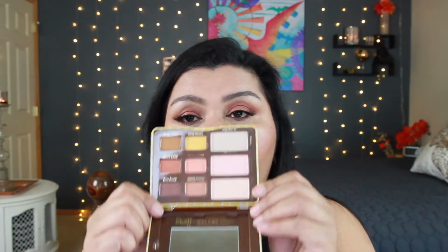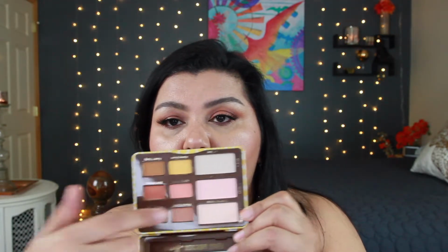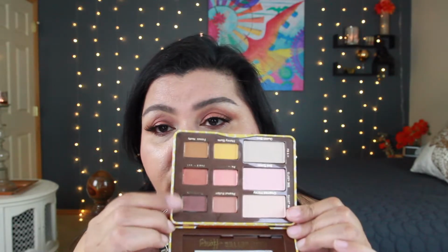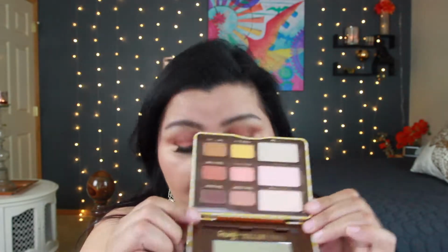Some people might use these as the shadow on their eyelid. And the concept for these palettes is you're supposed to be able to use these across this way in order to create a look. I don't know. To me, it's just not a very good palette. Also, I will say that the pan size on these is really small too. I don't feel like I'm getting a whole lot.